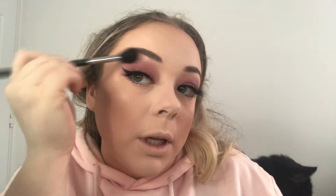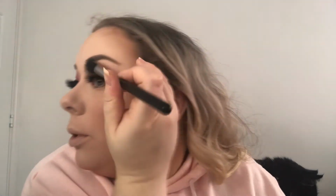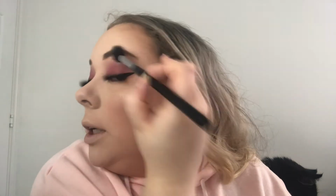A little bit of what's left on the brush through the brow bone, just really subtly. I'm not sure there's much left. I go back into my palette and grab out my MAC brush, back into Talk Feelings, which is this one.